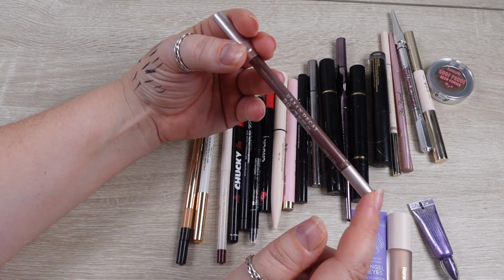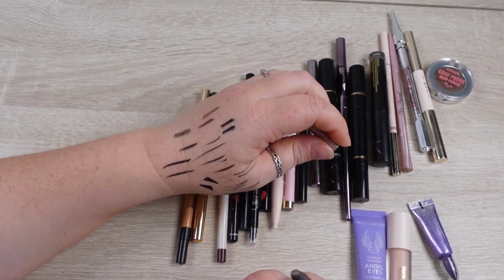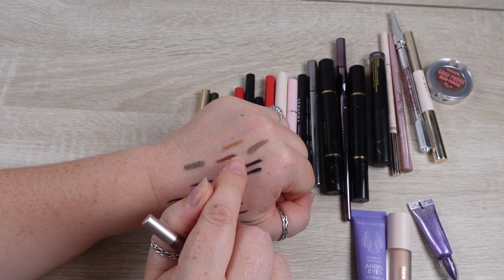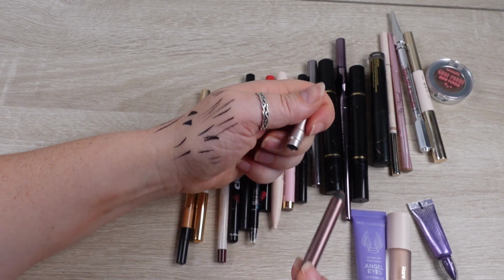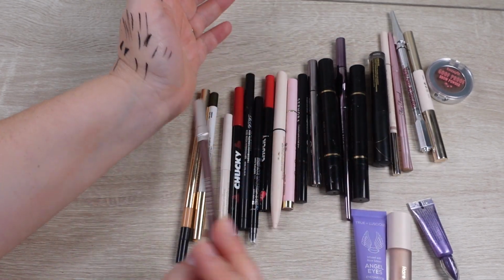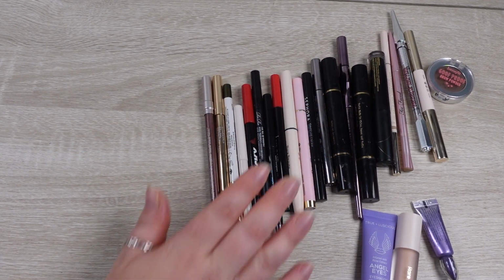I do like this. I wonder if they even make this anymore. It's the Urban Decay 24/7 Glide On Pencil in Tiger's Eye. Oh look, I need to sharpen it. It's also kind of shimmery. It's the most shimmery one that I have. And I think it's really pretty. I just don't know that they make this shade anymore. It's a good kind of waterproof, non-budging formula. All right, let's move on into mascaras.